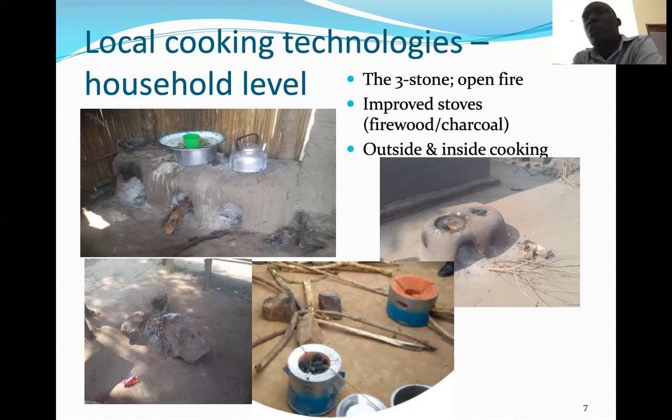You can see it on your extreme right. This we took right in the refugee camp. You have the clay molded, and therefore you can insert your firewood. This is outside cooking. Meanwhile, to your left top, you also see the clay stove where you use firewood, but this is inside the kitchen. When you cook inside, you save some energy, but the challenge is the smoke. This smoke can get into your eyes, and of course, you are aware it has caused a lot of health challenges. So you have the open 3-stone fire, and then you have cooking where they use the clay, which is molded.